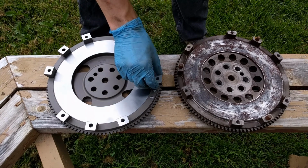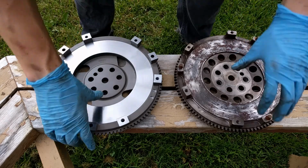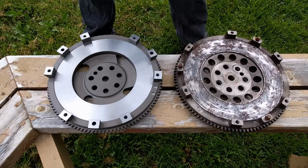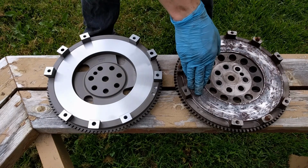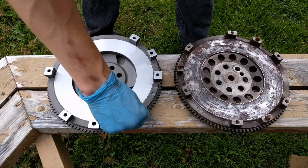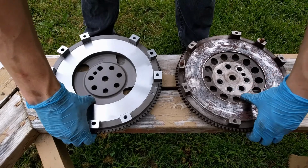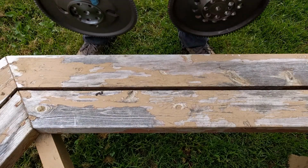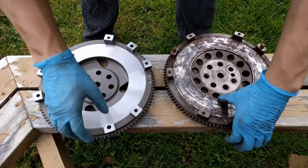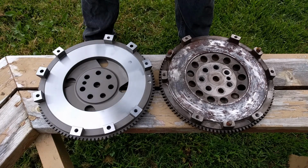So first thing you'll notice is that these have a much larger support area, although they get almost to about the same width down at the bottom. The Exedy is still a little thicker. Otherwise, obviously, the mating surface on this one looks crap just because it's old and rusty. But the Exedy doesn't have extra material taken out here like this one does. These ones are supposed to be really light. I think the Exedy is probably a pound or two heavier, because I think these are supposed to be like 11 and this is supposed to be 13.